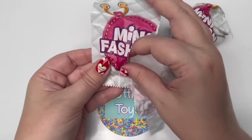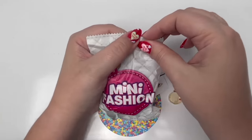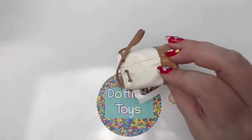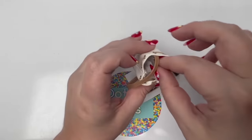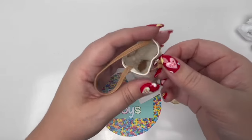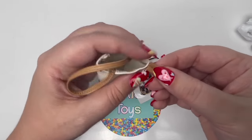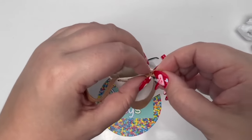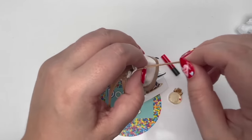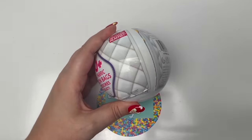And let's go ahead and take a look at this. And it looks like, yes, this is perfume. All right, and here is our second piece. And it looks like we have, oh, it's that cute little backpack. Okay, so there's like little stuffing inside. So let's go ahead and take that out. And let's see if this actually like seals. So let's hold these two together right here. And let's pull on this right here. Okay, so it actually closes like a real bag. How cute is that? And there is our little bag. Number two.